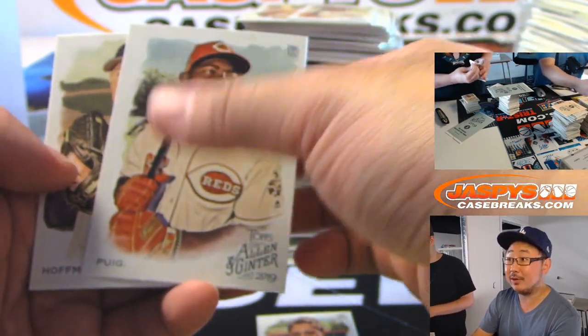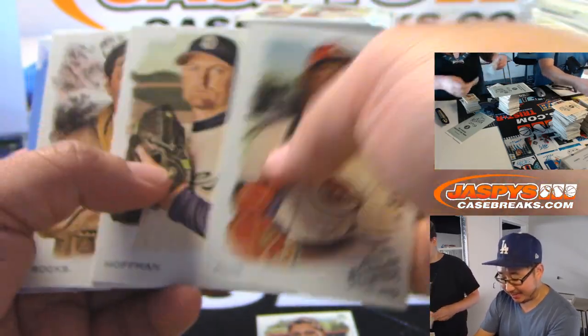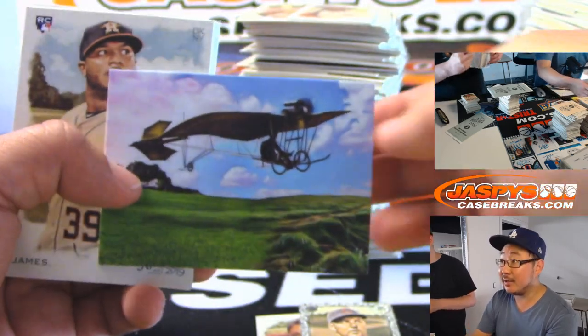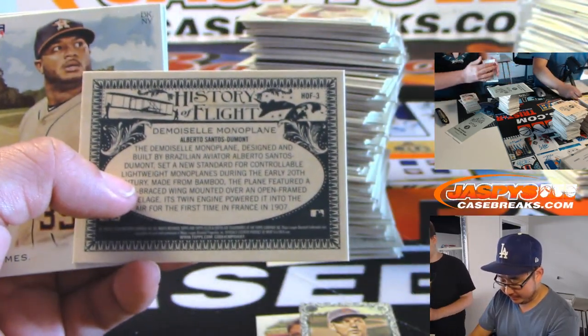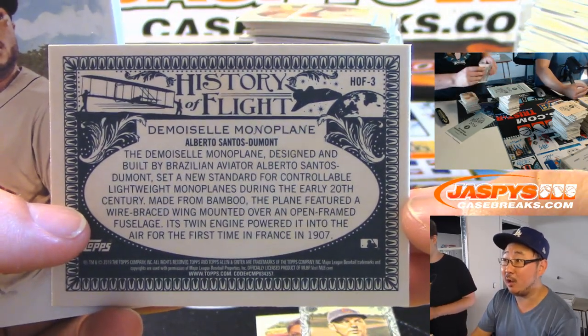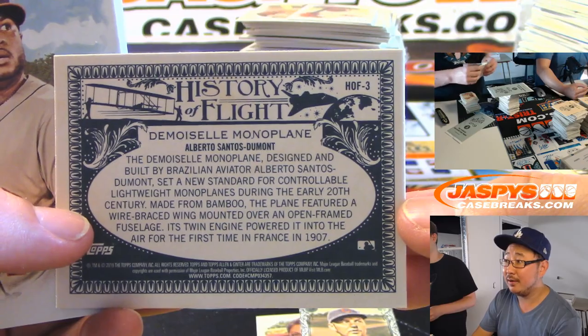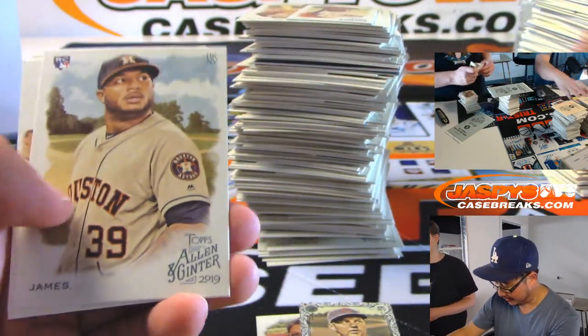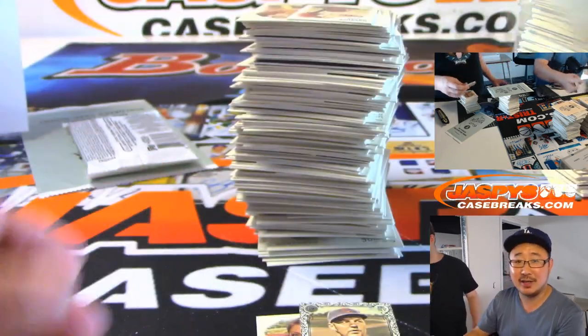What, Thor's hammer is a pretend relic, but that's the quirkiness of the set everyone loves. There's the Wright brothers plane. No, not the Wright brothers plane. This is some French dude's plane, Alberto Santos Dumont. Looked like the Wright brothers, but that does not look like Kitty Hawk, so I should have known.